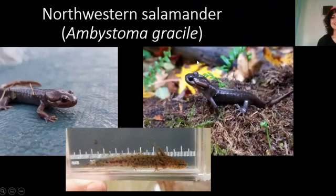Okay. I hope I'm not going too fast here. I'm trying to stay within a certain amount of time, but northwestern salamanders are the next one. If you identify any egg mass, it should be these guys, because northwestern salamanders have some of the easiest egg masses to identify.